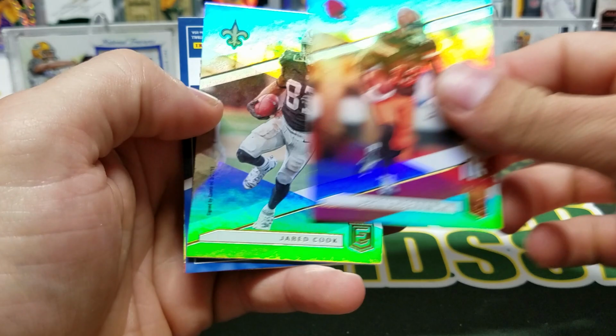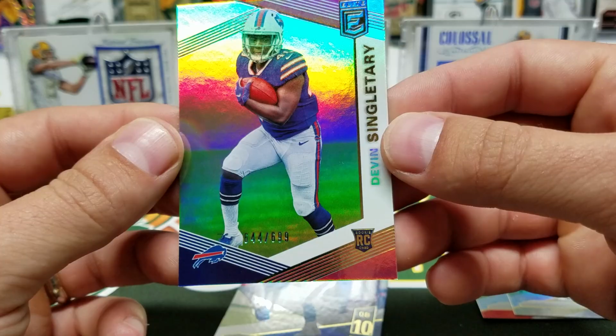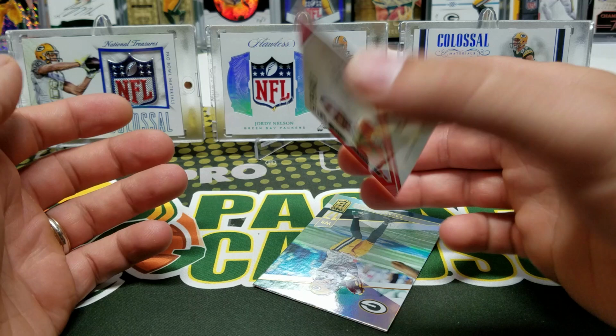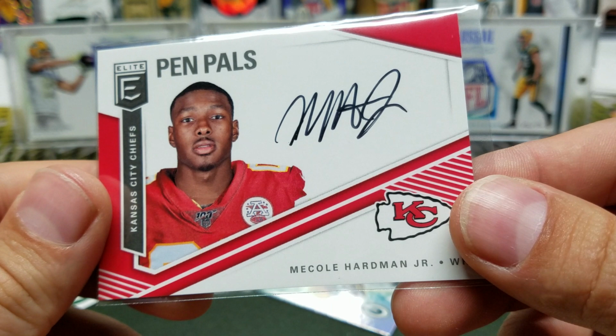Odell, Jared Cook. Got a Devin Singletary out of 699. Eli and Matt Ryan. Fitz. Sony Michel. We got a Pen Pals. Mecole Hardman Jr. That's going to be the base black ink. They have different colors of ink for these Pen Pal cards. That's what's up, dude. Mecole Hardman Jr.